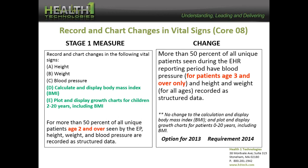So what they changed in 2013 is the measure itself stayed the same. We still have to do height, weight, blood pressure, and all of those things. But what they've changed is the age. So now we have to do blood pressures for patients 3 and over, and height and weight for all ages. So they just made that slight change to the actual measure, which is an option for 2013.